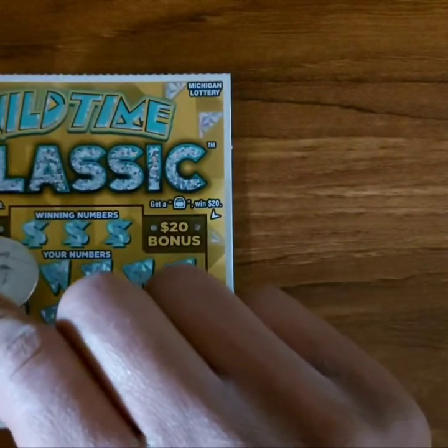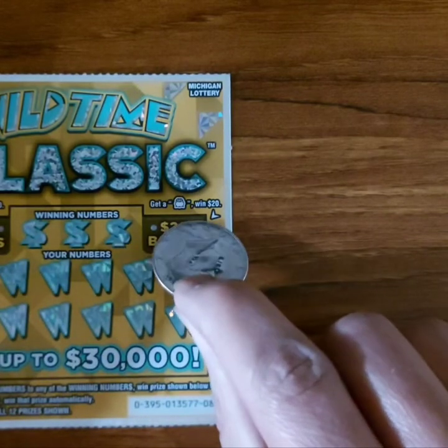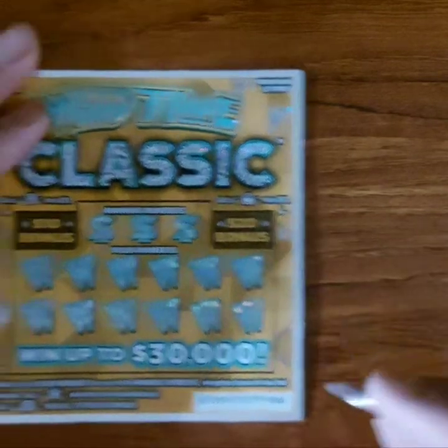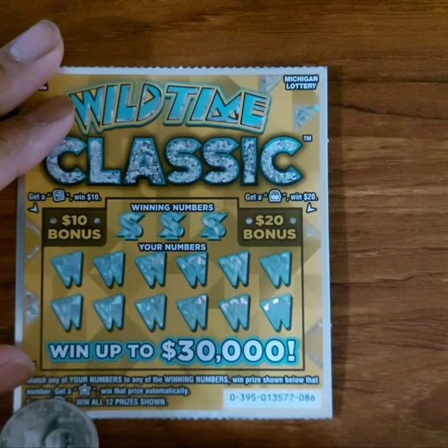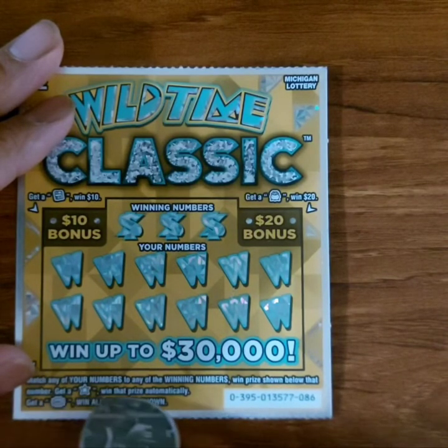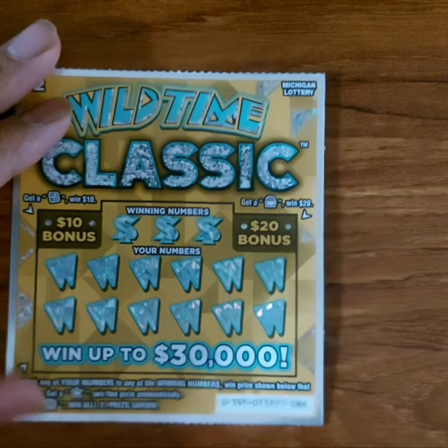Okay, in this spot here, we need to reveal this symbol. Over here, a pot of gold. Match any of your numbers to the win numbers, win prize shown. Below that number, get a star, win that prize automatically. Get a win, all 12 prizes shown.